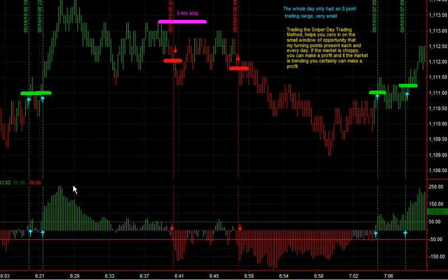This is a tick chart, and this is the S&P Emini futures contract. The first trade started just before here, around 6:30, was right around here, but I'm just showing you the pre-market trade signal here. The next signal was short here.